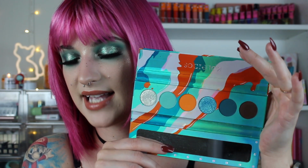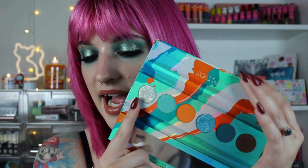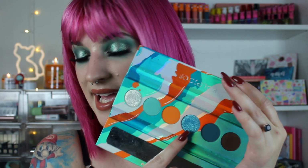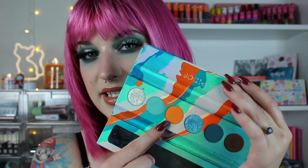This is what the palette looks like in case you haven't seen it. I feel like now that I've used all 5 of them, like a lot, I think this one might be my favorite, or at least it's one of my favorites out of the 5. It's just so pretty. I love these blues. I love this shade as a highlight on the eyes or the face. I love this shimmery blue. All these mattes blend out super nice. I even don't mind this orange. Something about the shade is just really cute, and I'm not a huge orange person.